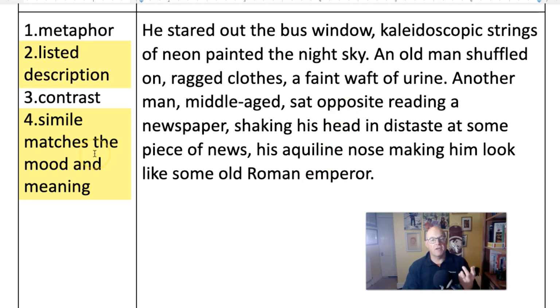Does the simile fit the mood? Well, a Roman emperor would feel superior to what he's observing. And that fits exactly, doesn't it? This middle-aged man is feeling distaste. So it's a perfectly chosen simile.